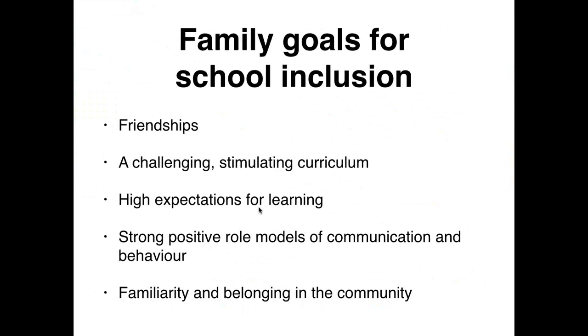Definitely, families who are advocating for school inclusion want a challenging, stimulating curriculum. They've looked at the research and they know that it supports the idea that there's often greater challenge and higher expectations for learning in a general education classroom. Now, that very much depends, but that's usually the case. They're also looking for really strong positive role models.